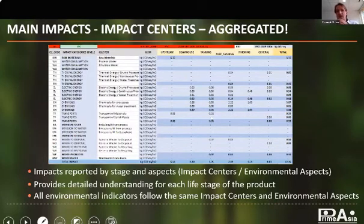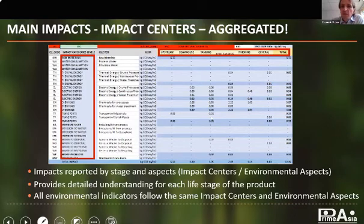Not only that, it gives us also a lot of details about those impacts. This table here, it's only about global warming potential, but for each product we assessed in our research, we got a similar table for each of those 14 indicators. And this gives us not only a view of where the impacts are in terms of the supply chain, the value chain.